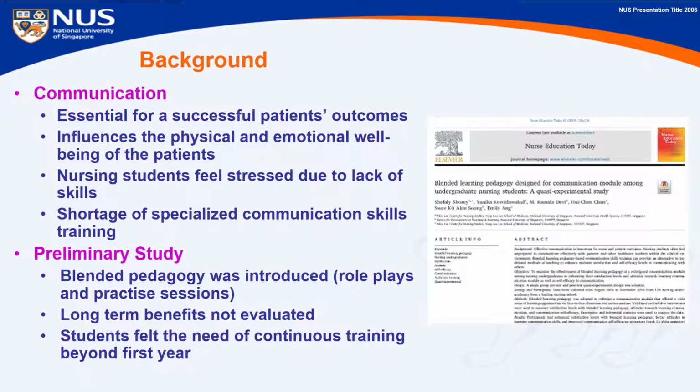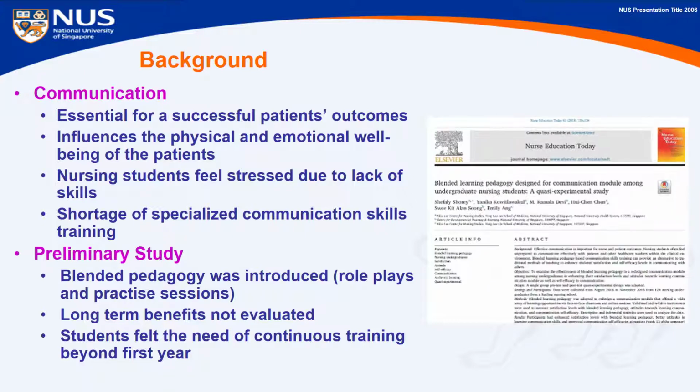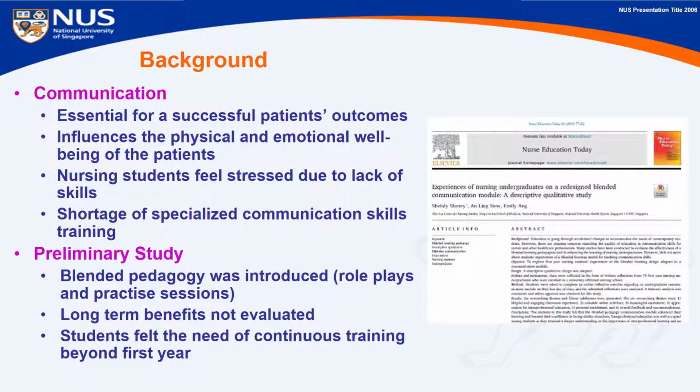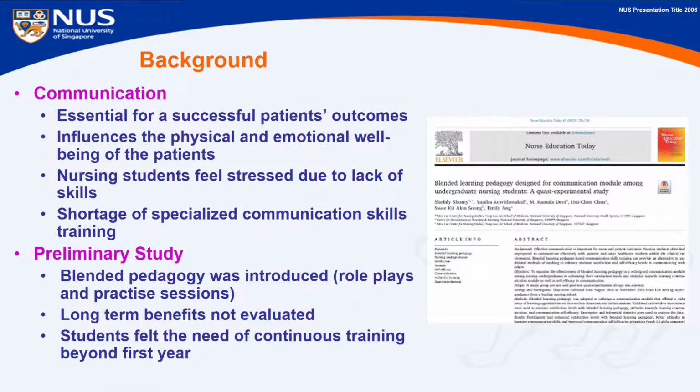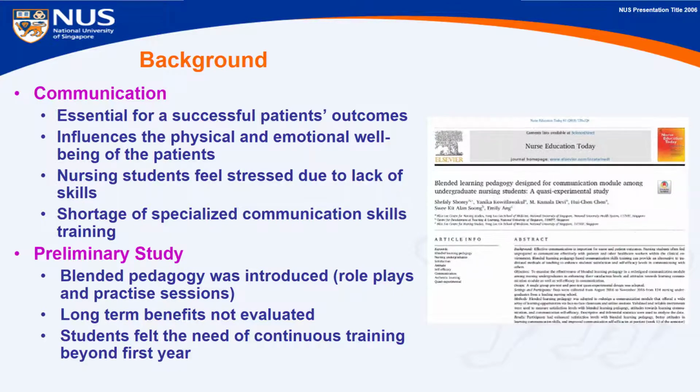I got the NUS LIFT grant, and as you can see from the pictures on the side, I have published papers in Nurse Education Today where we have shown that we have introduced interactive sessions like role plays and standardized patients for students to have more opportunities to practice these communication skills. Our year-end module feedback as well as the data we collected from the students shows that students appreciated the efforts of giving them more interactions to learn communication skills rather than just teaching them in a way that is very heavy on theory.